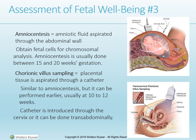We perform that procedure between 15 and 20 weeks of gestation, although in some cases we can do an early amniocentesis at 12 to 14 weeks. So amniocentesis can determine the genetic makeup and will establish without any doubt the gender of the fetus, because in the amniotic fluid we have fetal cells and we'll examine those.